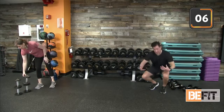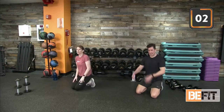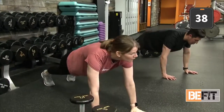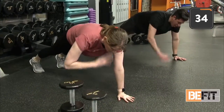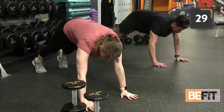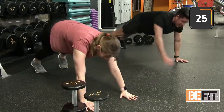Again, we're gonna work through that circuit of arm reaches, shoulder taps, toe taps. Coming up in 2, 1, high plank, here we go. Right arm extends out, left arm extends out. Alternate shoulder taps here with your arms and then piking all the way up. A little bit of a downward dog, if you will.